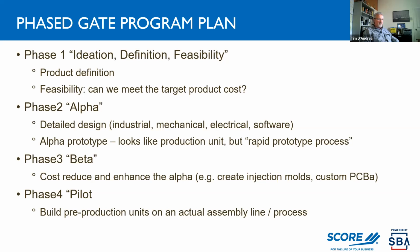We will actually set up a production line, and we will set up the instructions for the assemblers. By the way, we want lower cost people building these units than we've had earlier, because we were using highly paid technicians and engineers in the alpha and beta. For pilot, we're going to use assembly operators and supervisors and quality people and so forth to build the pilot unit. A pilot unit is a production unit, but it's limited, maybe 100 units or 50 or some small quantity, not really a production run, but it's essentially a production run.